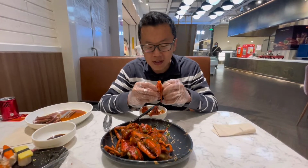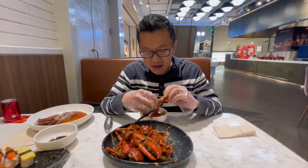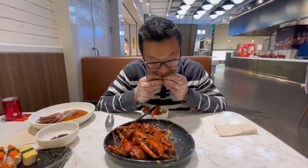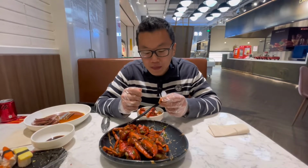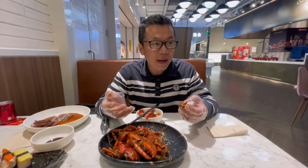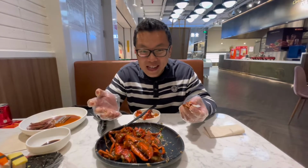So look, this is all pretty much just ready to eat. And this is Boston lobster, and this live lobster, the whole thing, including the cooking fee, was only about 140 yuan, which is just $20. Isn't that a great deal?